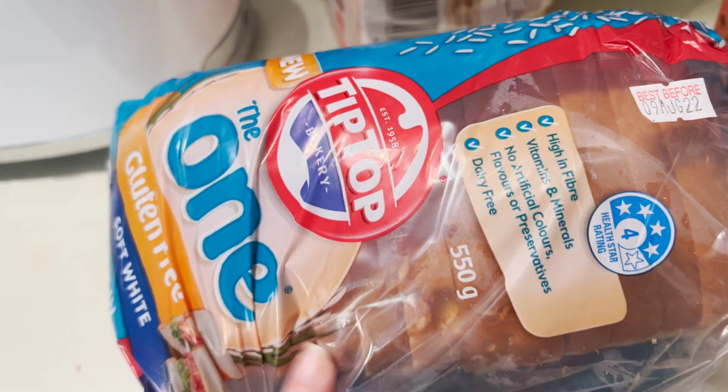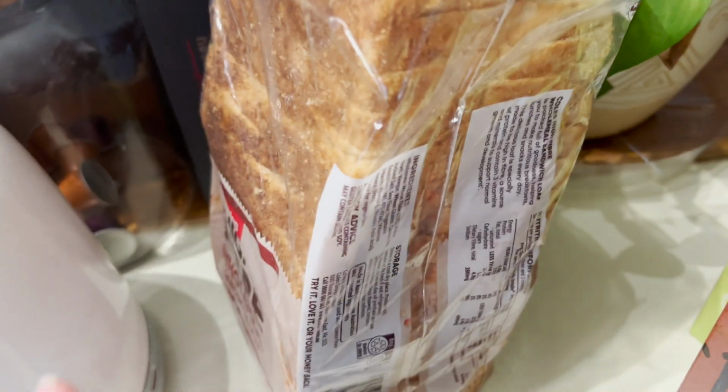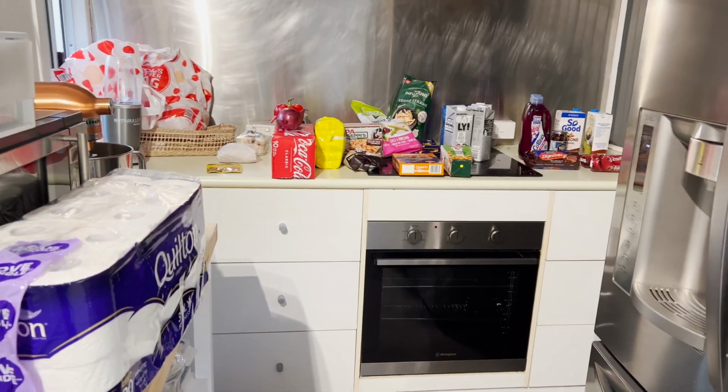He quite likes this particular gluten-free bread. And then I've got a wholemeal bread, and that's the food shop. Now I've got to try and put it away while my dog is eating things he shouldn't be.